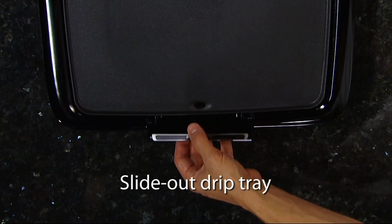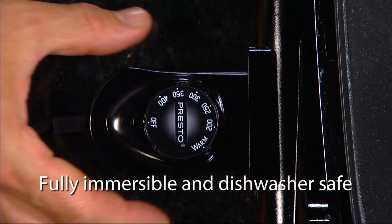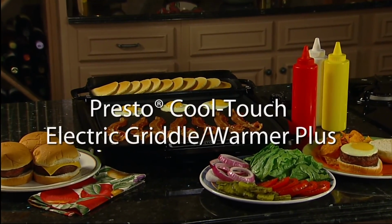When you're done, the slide-out drip tray removes for quick cleanups, and the griddle is fully immersible and dishwasher-safe with the heat control detached. All the convenience of an electric griddle, plus the exclusive multifunction tray. The Cool Touch Griddle Warmer Plus from Presto.